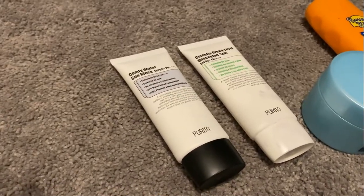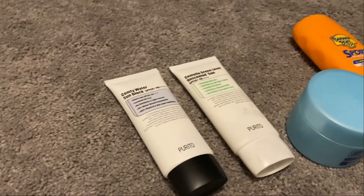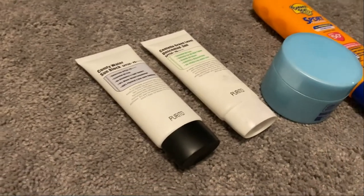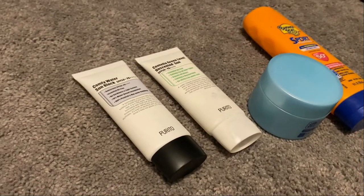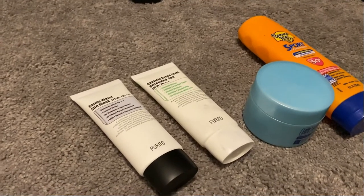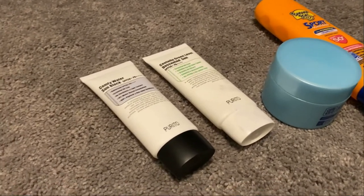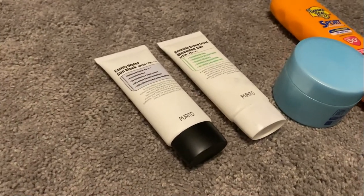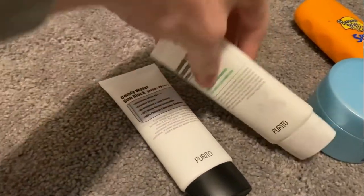I did get a refund, but it was a pain in the butt to get the refund. YesStyle was very confused on it. The communication between YesStyle and Purito and myself just was terrible. It was so hard to get a refund back. I ended up having to fight through my credit card company, opening up a dispute to get the refund. Luckily, my credit card company did that for me, but yeah, pain in the butt. I've started to use this Purito one.